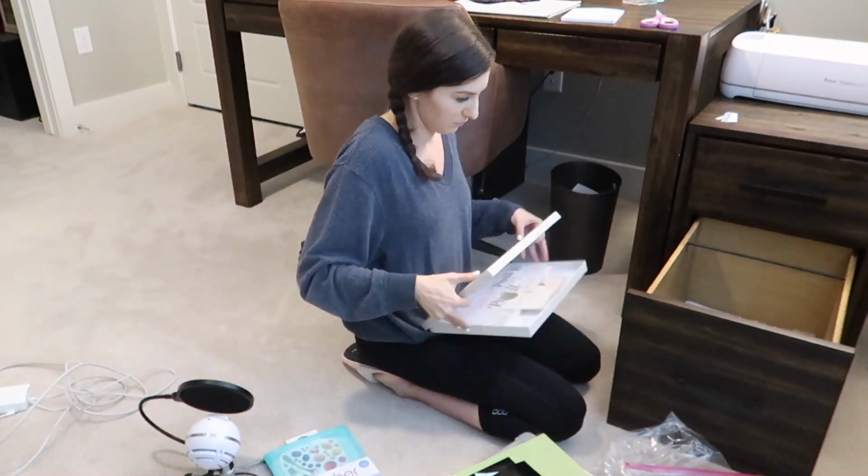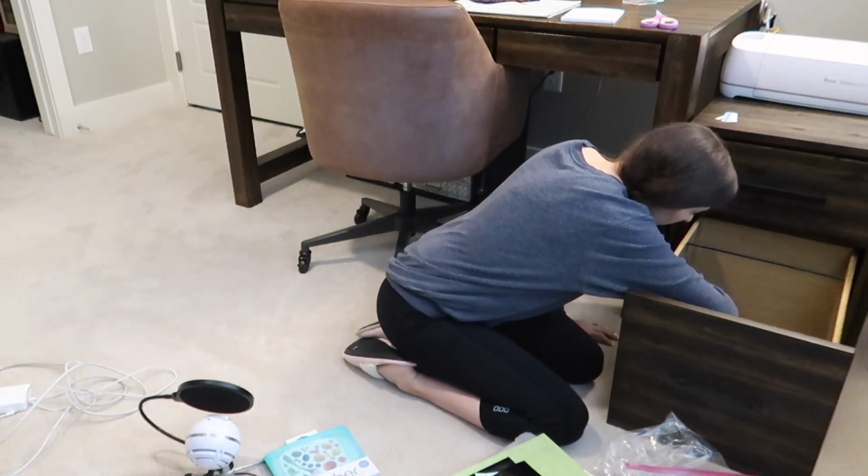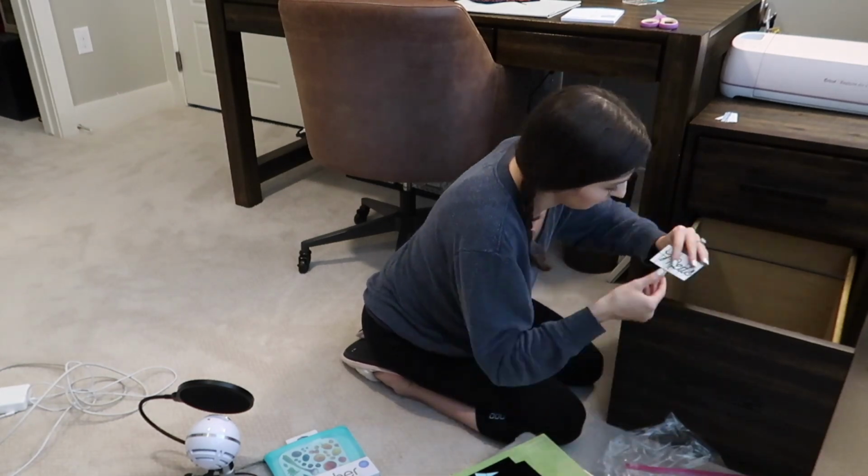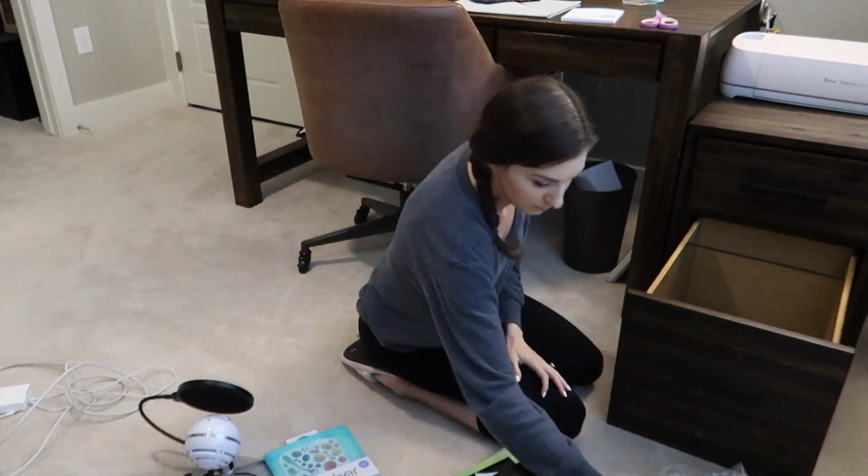I'm going to have a lot of my Cricut supplies, which is the machine that I use to make all of my custom labels. You can kind of see it there on top of my filing cabinet. There are a lot of different parts and pieces and supplies that go along with that.